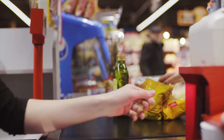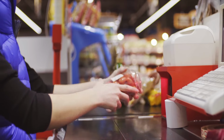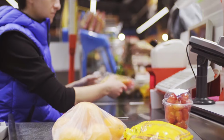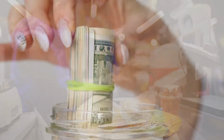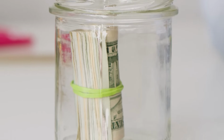But just because food is more difficult to come by doesn't mean we should opt for unhealthy cheap food or go without. There are ways, even in today's world, where you can save money on food while buying healthy food that won't make you sick. Let me show you how.